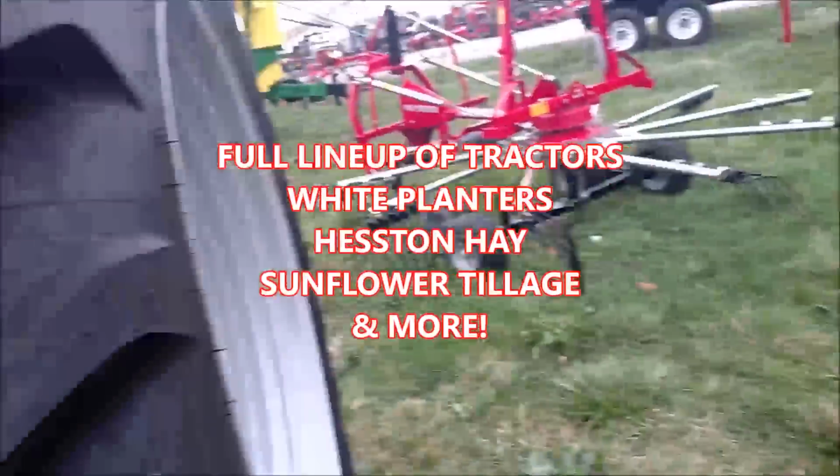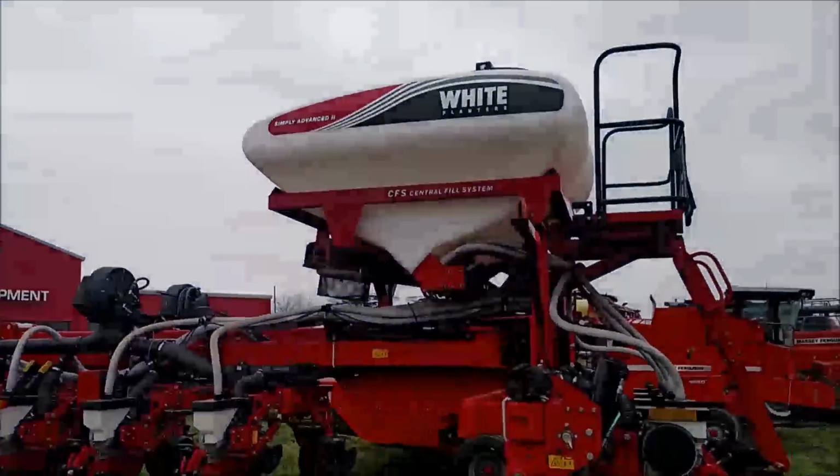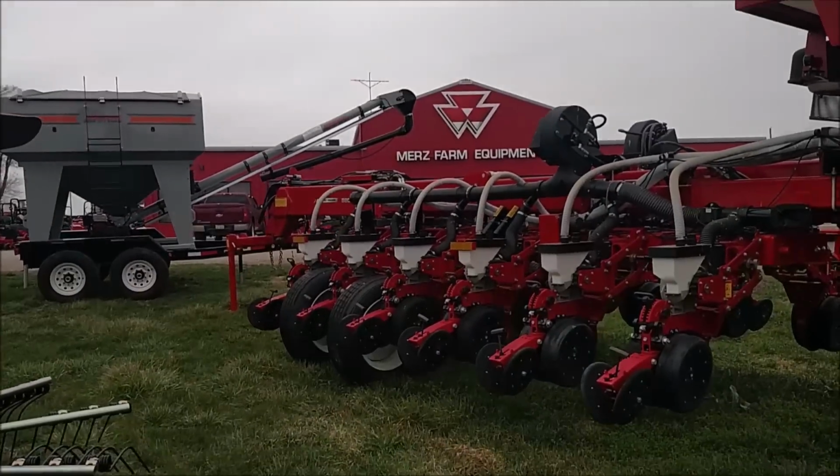As you can see, we got the full line, little to big, all the tractors all around. We got white planters, we got Hesston hay equipment. We got everything you want. Come check it out. Merce Farm Equipment.